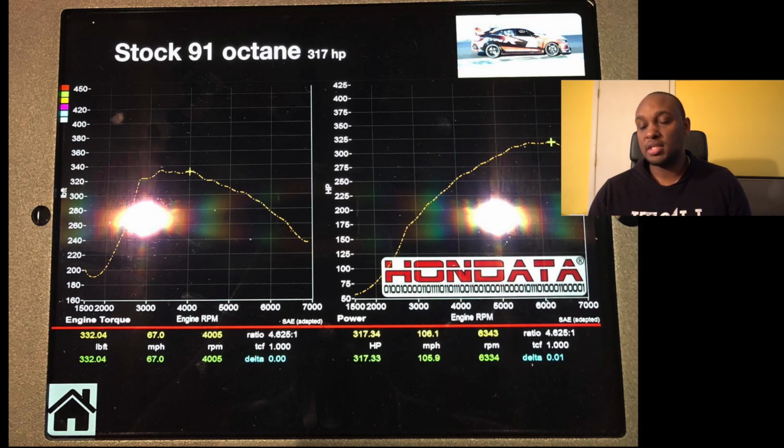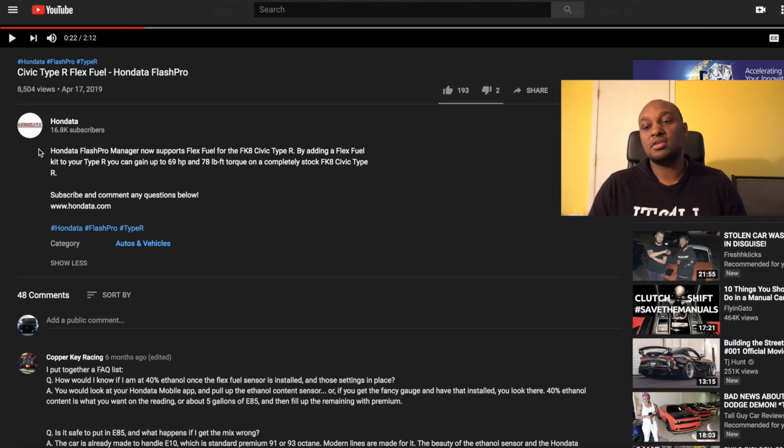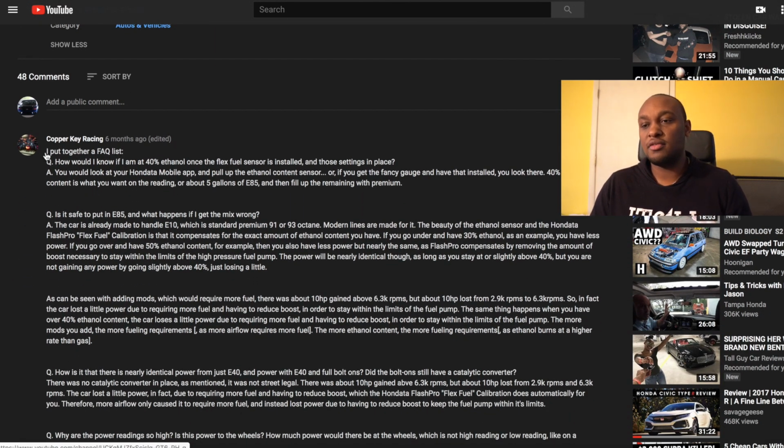But basically it says, okay, right here, Hondata Flashpoint Manager now supports flex fuel for the FK8 Civic Type R. By adding a flex fuel kit to your Type R, you can gain up to 69 horsepower and 79 foot-pounds of torque on a complete stock FK8 Civic Type R. Whoa, that is crazy. But I know you guys are probably going crazy right now thinking, 69 horsepower, 78 foot-pounds of torque? That doesn't sound right, or that's insane.